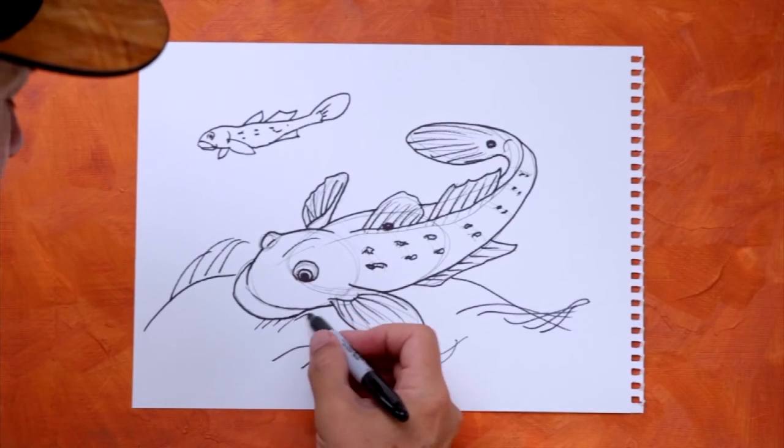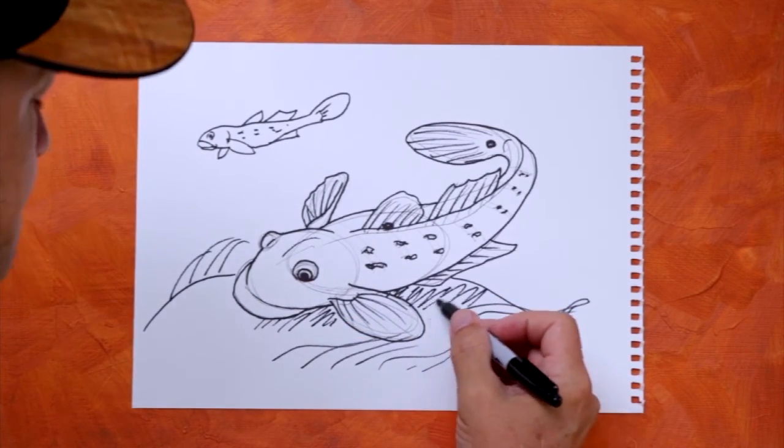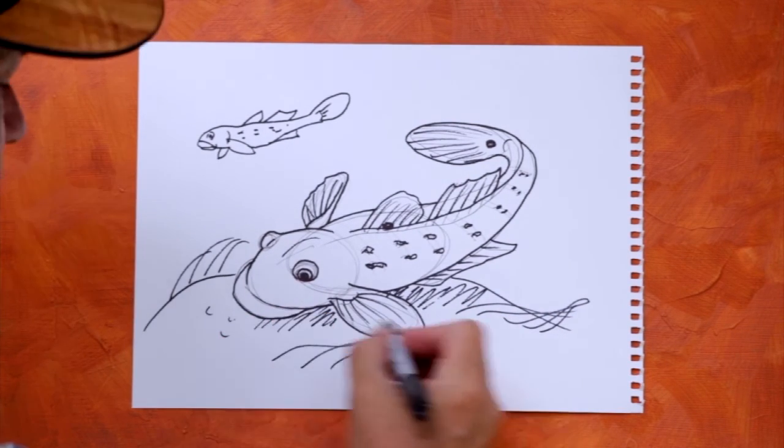Now get your paper, pencils, pens, and whatever you want to draw with ready, because when we return, I'll show you how to draw the o'opu nākea.